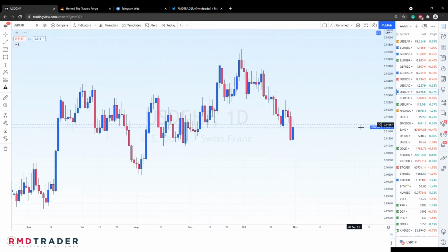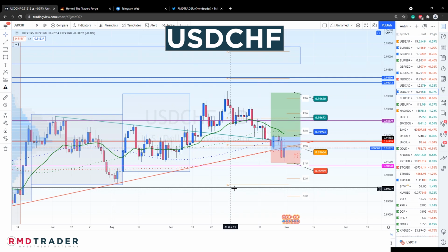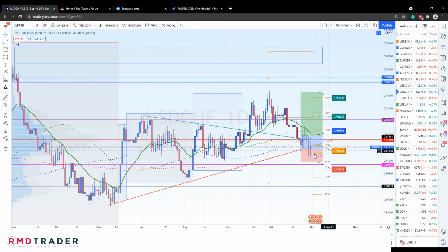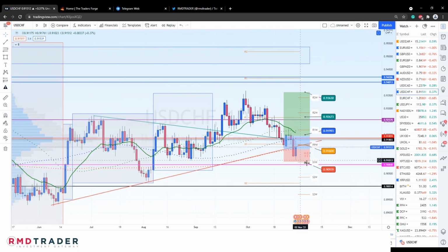Looking at the USDCHF, it is also currently presenting us with something that will either turn out to be a breakout from this diagonal to the downside. Should that occur, of course, that would mean you would have a stop being triggered at 0.909.